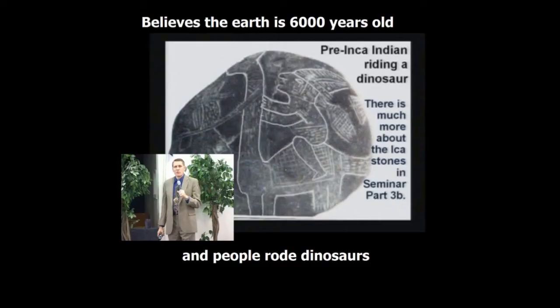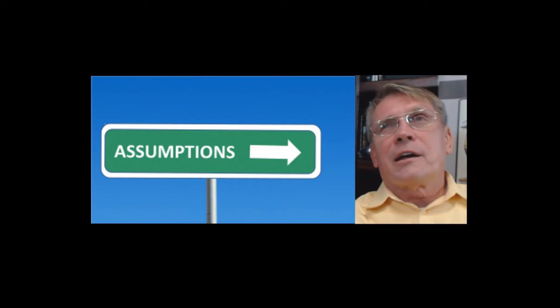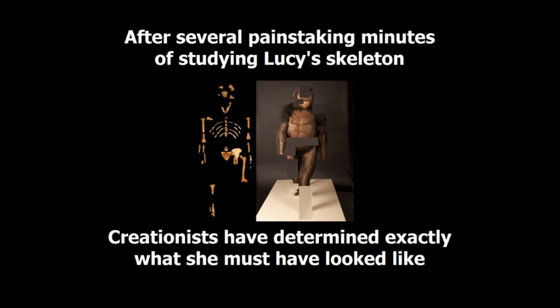Okay. The only one lying to children here is the person that teaches them the earth is 6,000 years old and people rode dinosaurs. You haven't provided anything scientific to back up your claims. All you've provided are assumptions. Is this what you think Lucy might have looked like?